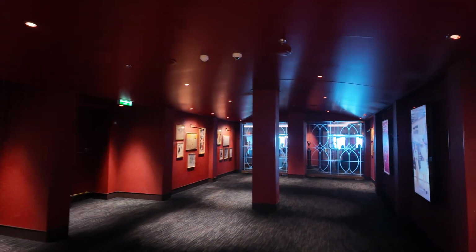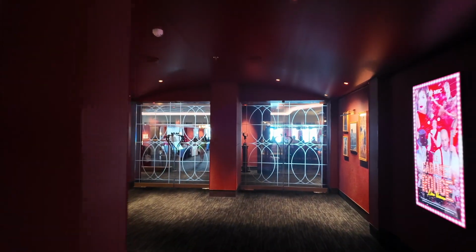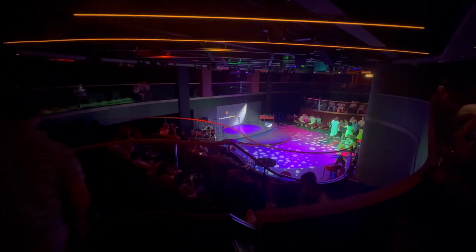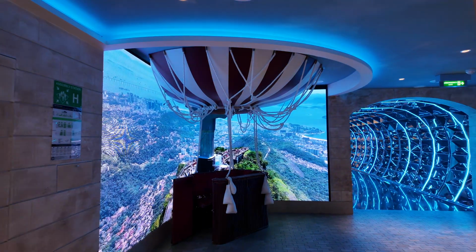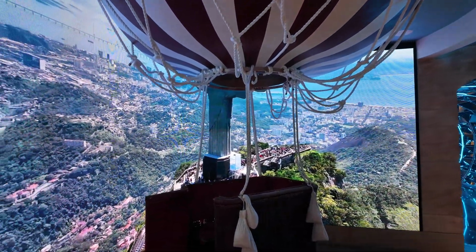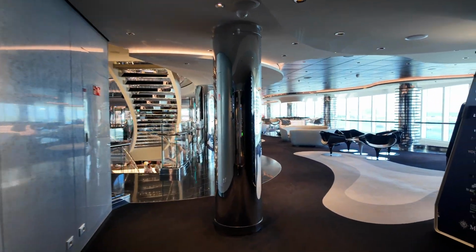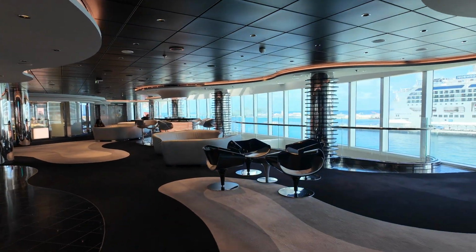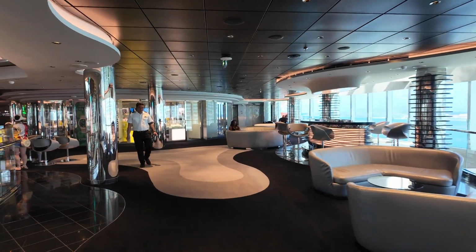And then next to that is going to be the Cabaret Rouge, and this is the ship's nightclub. There's a number of different events that happen here throughout the cruise. There's also a fun little photo display from a hot air balloon nearby with some cool LEDs going on. That area does dead end, so doubling back, we've made it back to the main atrium here. The champagne and wine bar is here, as well as a number of different shops.